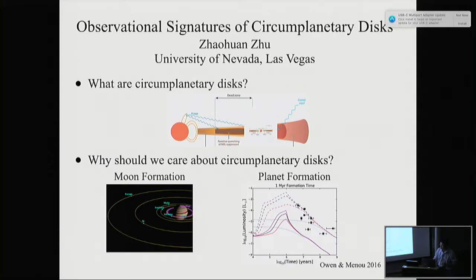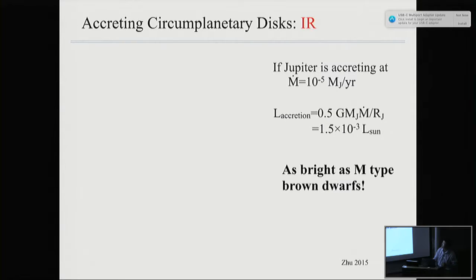Another reason circumplanetary disks could be very important is that we may be able to observe them. For example, suppose Jupiter is accreting at 10 to the negative 5 Jupiter masses per year. It's not a very big number. This is just forming a 10 Jupiter mass planet within a 1 million year protoplanetary disk lifetime. Then the accretion luminosity for this tiny disk will be 10 to the negative 3 solar luminosity, 6 orders of magnitude brighter than our Jupiter right now. So these tiny disks can be as bright as an M-type brown dwarf, outshining the planet.